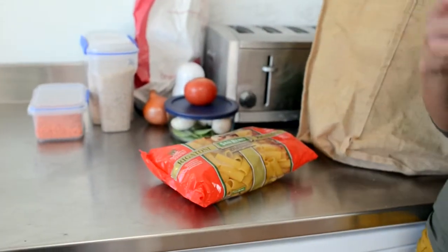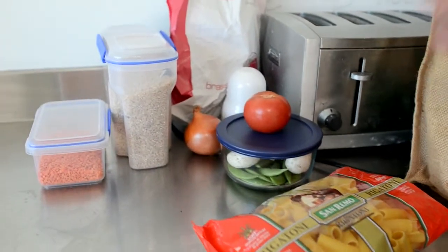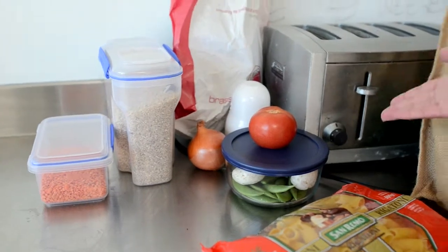Now we all know that pasta goes well with pretty much any sauce. So why not take your old tomatoes, your cheese, maybe that bit of herb that you have left from the recipe you used the other night, or your leftover vegetables, turn it into a sauce and have it with your pasta. Voila, an entire meal.